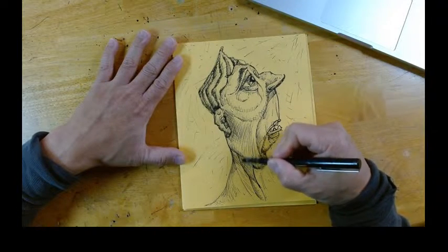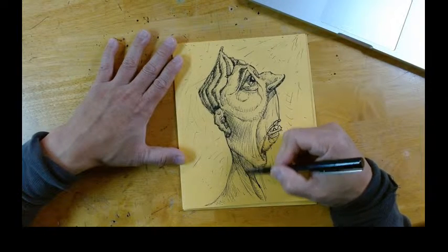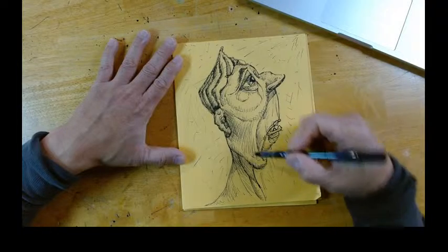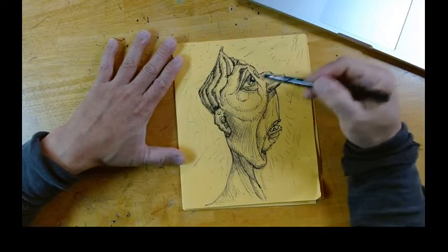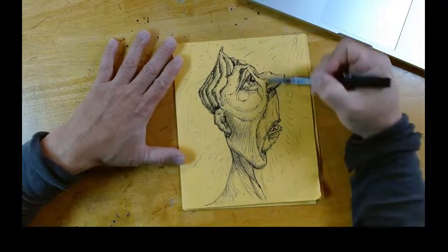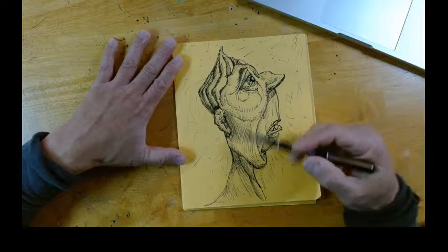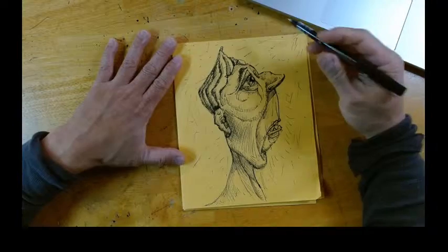Sometimes you have to know when to slow down and stop and just finish the drawing, because you might go too far and add too much detail and it just gets away from your original plan. And remember what my original plan was: it's really about the eye, the mouth, and the nose, and then everything else complements, you're drawn to those things. So I want to leave the neck and the hair and the ear alone.